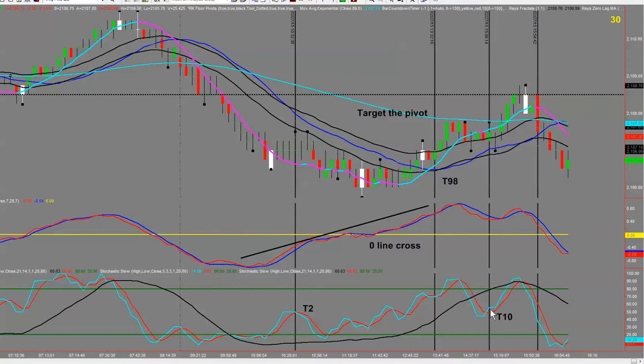Here you had another T10. Now see how my long-term stochastic is going up. My short-term stochastic is rolled up, kicked up. My entry is at the close of a candle. My zero lag confirms the entry. Where is my target? The target is the pivot. Yes, it might go through and poke through one tick, but usually you'll get what's happened right now, particularly when the market is very quiet. You get what? You get a pivot bounce.